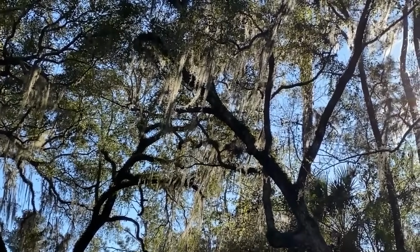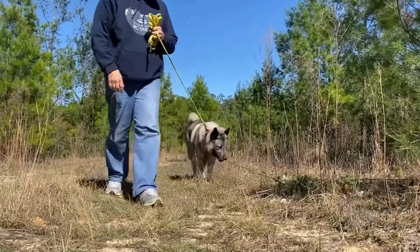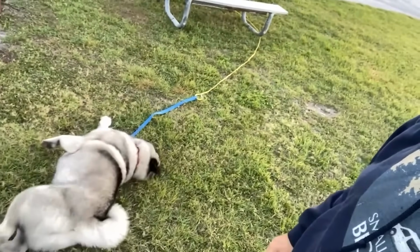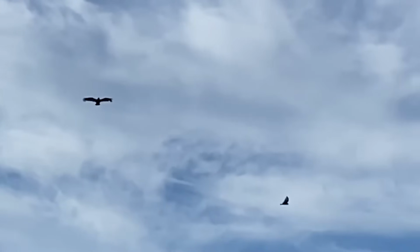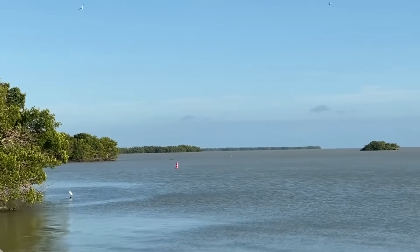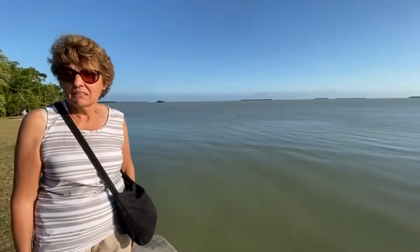This is so unlike most Florida campgrounds. $10 a night for peace and quiet. And Bo, he loves the grass. Likes to roll around in it. The campground is at the end of the Florida Everglades, and this is Florida Bay.